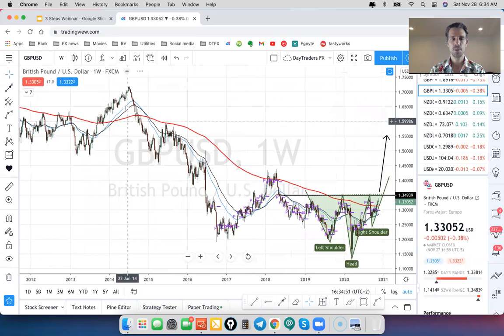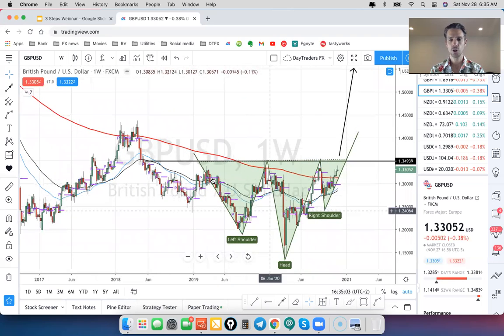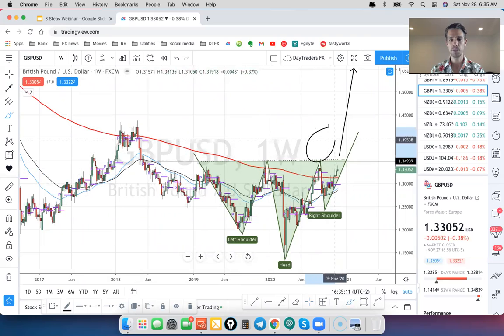Now, the pound dollar has been in a massive downtrend. Brexit was a big mess. That's Brexit right there. We had a little bit of a downtrend underway, but it's been in this big downward movement here, right? And now we get a really long-term pattern that is bullish. And so we know that we probably want to be long pound dollar above here, right? Above this neckline, and we probably have 800 to 1,000 pips that this thing will run up.